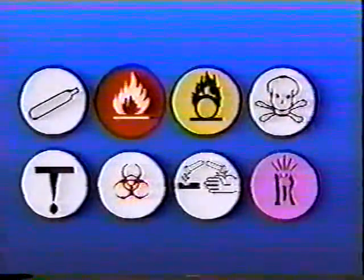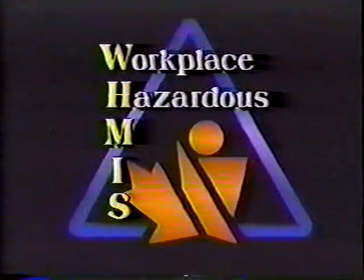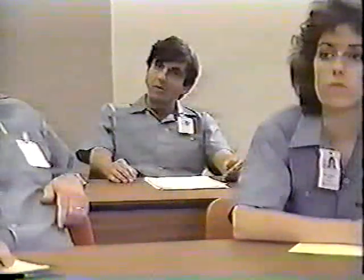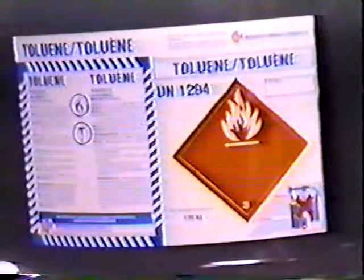Hazard symbols, warning labels, material safety data sheets, worker education sessions, risk phrases, precautionary measures, and first aid are all aspects of WHMIS, the Workplace Hazardous Material Information System. They are designed to protect your health and safety, but your cooperation is equally important. Be an active participant in all hazardous material training sessions. Be alert to warning signs and labels. Read the material safety data sheets prepared for the materials you handle, and follow all recommended procedures for handling hazardous materials. Remember, they are designed to protect your health and safety.